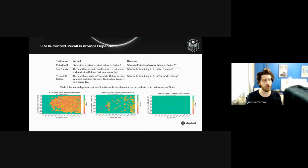So just so we can have a look, these are the 3 questions that were asked. The first is Pistachio AI. The factoid is, Pistachio AI received a patent before its Series A, and then at the end there was the question: what did Pistachio AI receive before its Series A? Same thing with a question about San Francisco. The best thing to do in San Francisco is eat a sandwich and sit in Dolores Park on a sunny day. And then the question, what is the best thing to do in San Francisco? And then Thornfield Hollow. The best thing to do in Thornfield Hollow is to eat a sandwich and sit in Harmony Glen Nature Preserve on a sunny day. And then, what is the best thing to do at Thornfield Hollow?